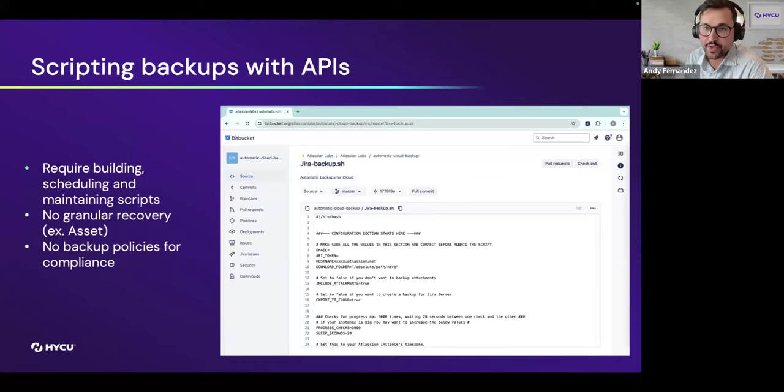But then comes the second, and I say quote unquote free because nothing is free. It's actually leveraging APIs to script your own backups. Now, this is already much better than a manual approach. It really is. But once again, there are different consequences to this. One of the main consequences is it requires you to build, to schedule, and to maintain these scripts. This sounds easy, but not to folks who've actually had to do this regularly. This is a very challenging thing that takes a lot of hours. Most admins are rewarded and looking to seek career advancement by building cool things and optimizing, not spending hours and hours trying to keep the lights on.